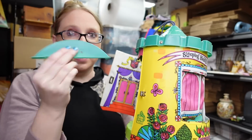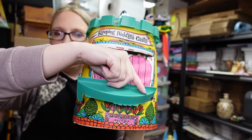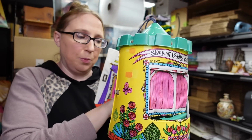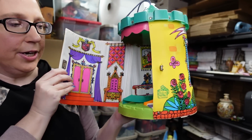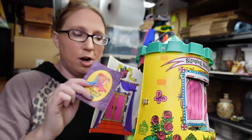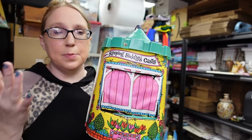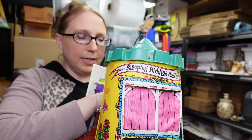And then, like I said, the plastic is super brittle. Like this piece, I think would have gone on the front, but obviously it broke off over the years. There are pieces of brittle plastic. But the interior and the exterior are in really nice condition considering the age. And this is a harder to find playset. I think when I listed mine, it was the only Sleeping Beauty or Sleeping Biddle castle listed. So definitely a harder to find one.